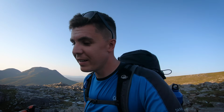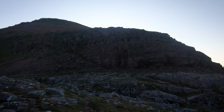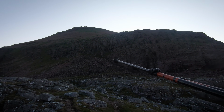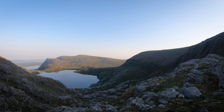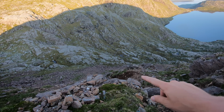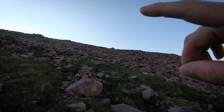I'm just approaching first Munro and it almost looks like it's barred by crags. As you can see, thank God it's in the shade, but the route actually goes up, cuts across, and up to the top. Lovely views again. So there's the route you've got to come up. Quite scrambly actually, quite steep. But I think it eases a little bit just now up and over this boulder field.